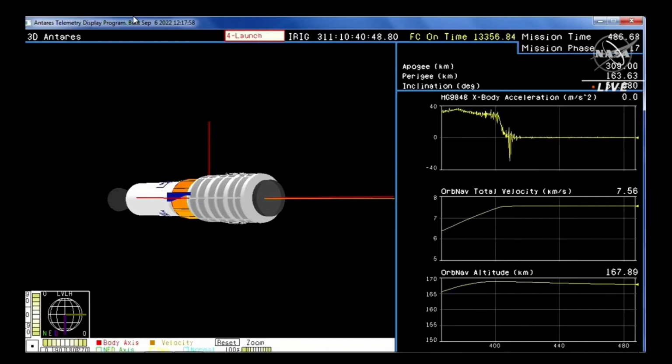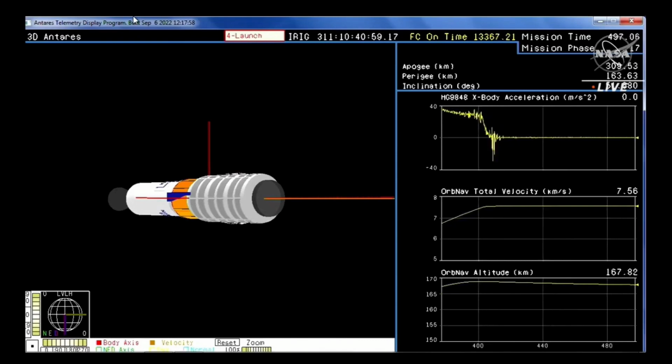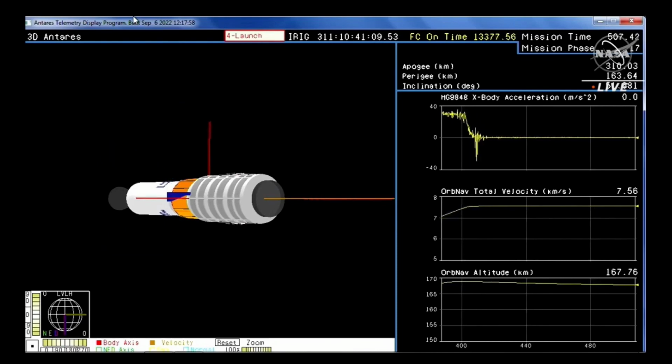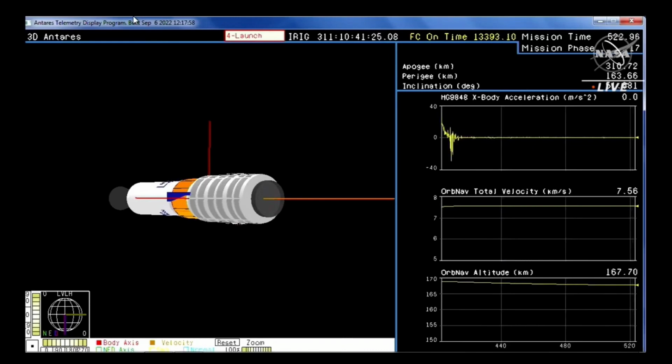Now, 8 minutes into the flight, Antares continues to perform nominally to put the SS Sally Ride Cygnus on its way to the International Space Station. Spacecraft separation is expected in less than 1 minute. Power remains nominal. Approximately 30 seconds from payload separation. Antares remains nominal.